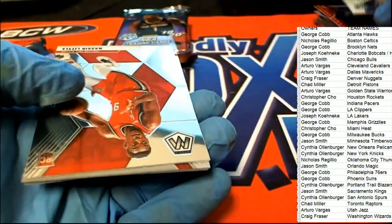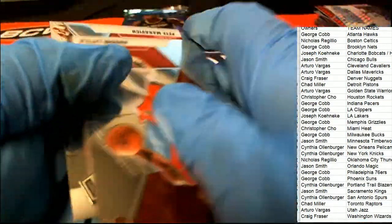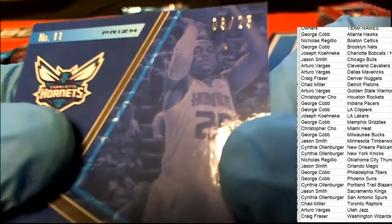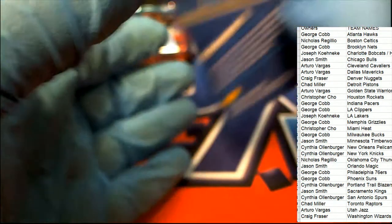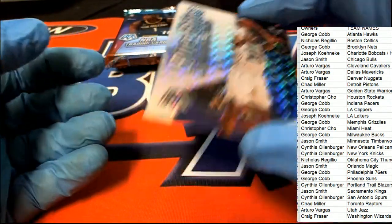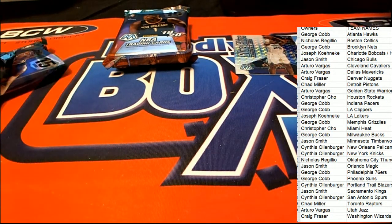Very nice, man. That's an awesome Hornets rookie to get. That is an awesome Hornets rookie. Who? 3 of 25. Who? Blue chips rookie of PJ Washington. Huge monster hit. I thought we had another blue chip similar, and I want to see that. That was 3 of 25, so it must have been different.